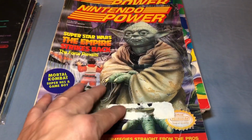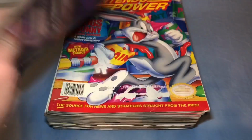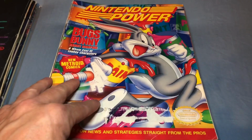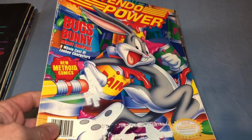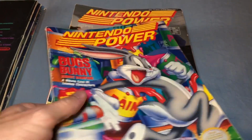Unfortunately, this one had the sticker ripped off, but I don't mind. These don't have to be perfect. I just like having them. I want to get as many of these as I can and be able to have these to look at while I'm playing these old games and flip through just for nostalgia reasons.